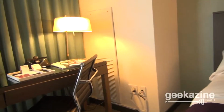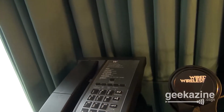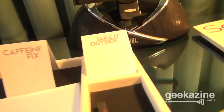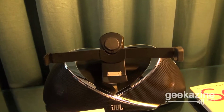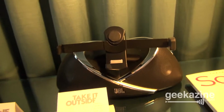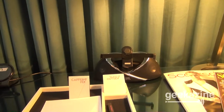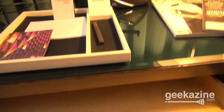You got a nice little workspace right here, desk. You got wired and wireless access right there. You got a phone. This is a non-smoking room, so they say, hey, take it outside if you want to smoke. Like I said, there is an old iPhone dock, a 30-pin dock, JBL right there. So if you do have an old iPhone or iPad, you can connect it up right there. And of course, standard desk, drawer, nothing in the drawer. Looks like it might have something.